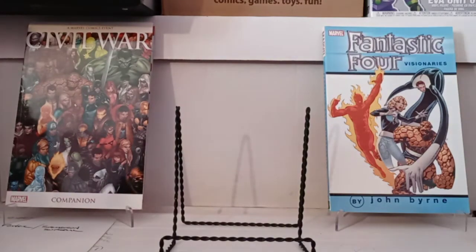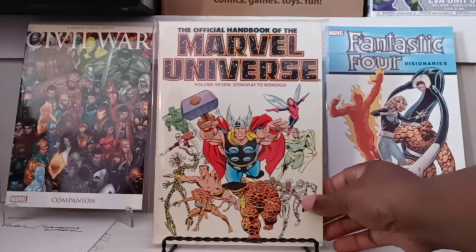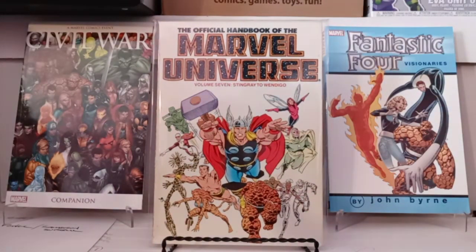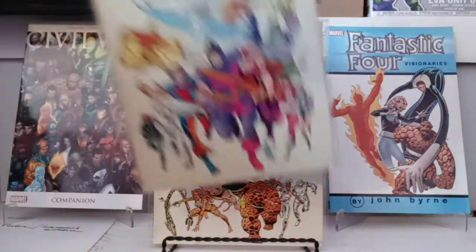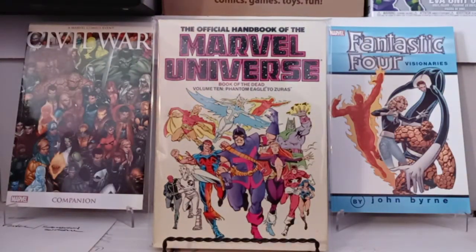Two more. This one. And I think these trade paperbacks contain 2 issues each. And that was like the last issue in the first Book of the Dead right there.